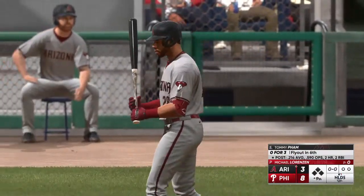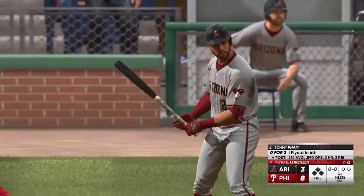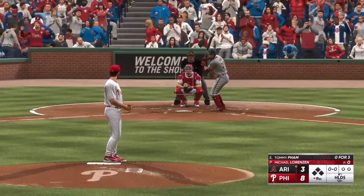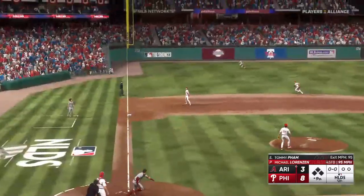Tommy Pham getting ready to hit. 9th inning elimination game. Chris, it's a tall task. They're going to need a crooked number to tie this game up. Yeah, and they just have to remember that they have had many innings over the course of the year where they've scored more runs than they need in this.